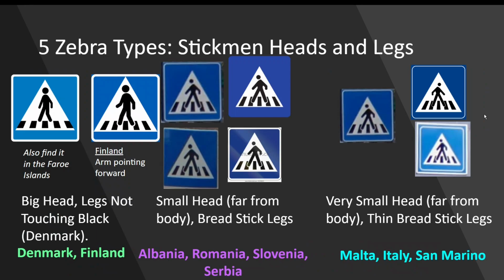Another thing to look out for is the actual head shape, how far the head is away from the body, but also the shape of the legs. If the head is very large with 5 zebras, it can either be Denmark or Finland. Finland is different to Denmark because it has the arm pointing forwards, but also its legs are touching the zebra crossing, whereas the one in Denmark is not. Be aware you can find the exact same Danish pedestrian sign in the Faroe Islands, but mostly in the Faroe Islands it is 6.